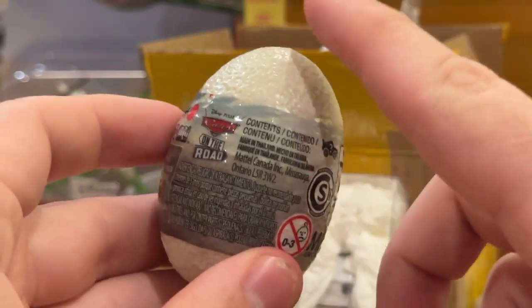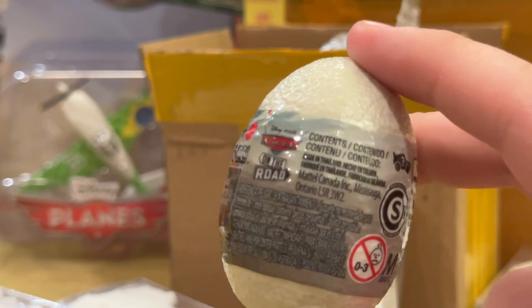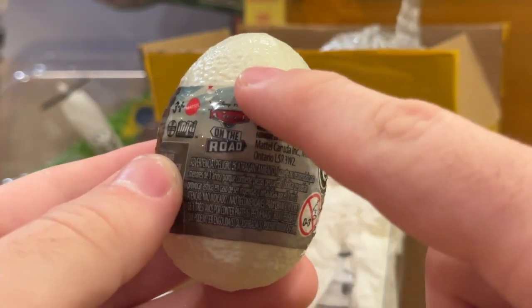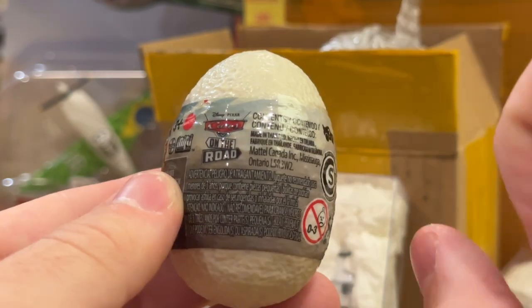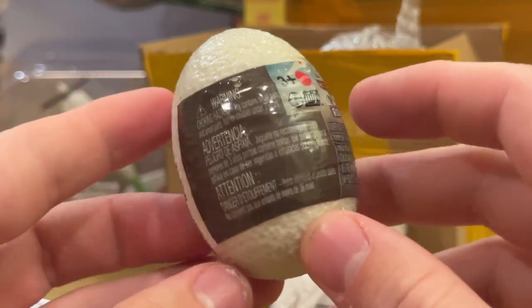Now, I reviewed all of the Dino Egg Cruisers way back in November because I was fortunate enough to get them early. And yet, this was not part of that. For whatever reason, the seller did not have this one yet. And so I had to wait just like everybody else and get it normally.